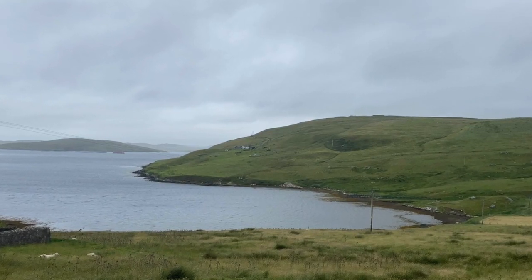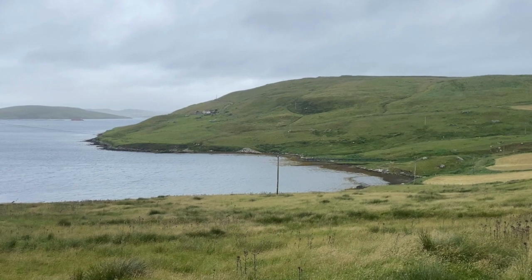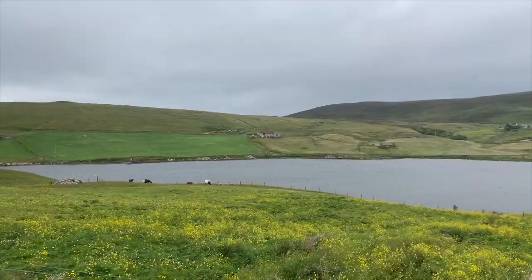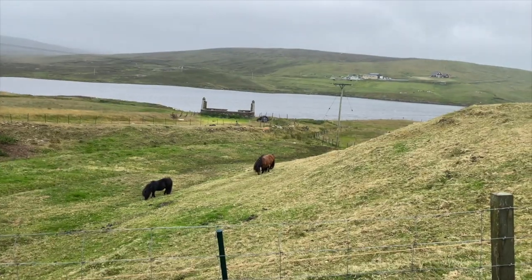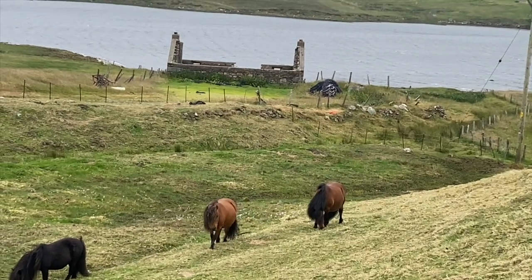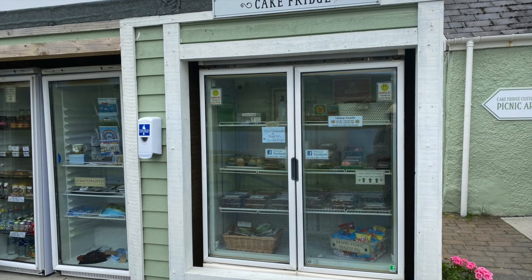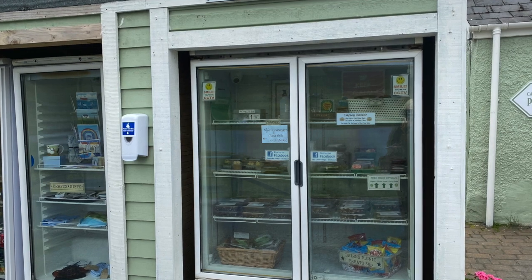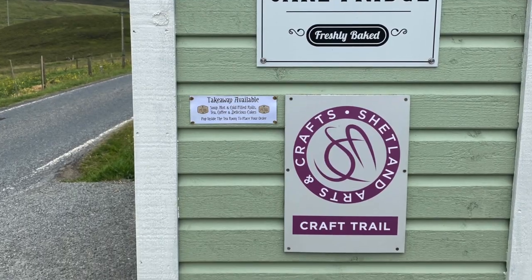So I'm back on the road, and this looks more promising. I can see a little settlement on the headland there, and even some Shetland ponies. Maybe I'm in the right place. Aha! Now they look like lovely standard Shetlands. Hurrah! Oh, and look, here it is. The cake fridge. It really does exist. Yes, it's a fridge at the side of the road where weary travellers like me can acquire cakes. Fabulous.